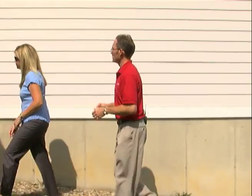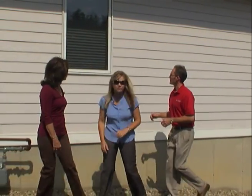Okay. Now we were going to do the windows. Were you going to tell us about the windows? Yep, let's go back over a few more things here. If we want to walk straight back up here, we got a good window to use as an example.